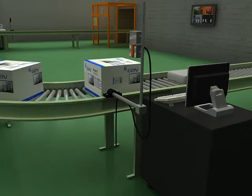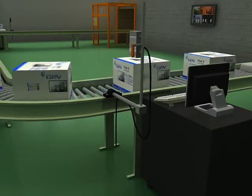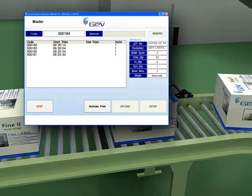When the sensor located on the entry platform of the automatic production system reads the product barcode, the first process record is created and the product can be continually traced and managed.